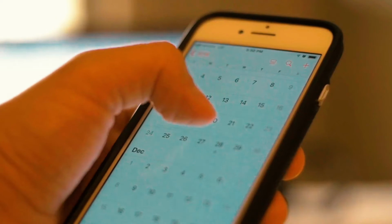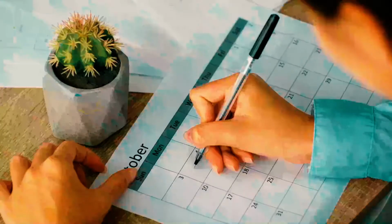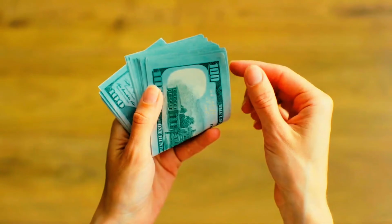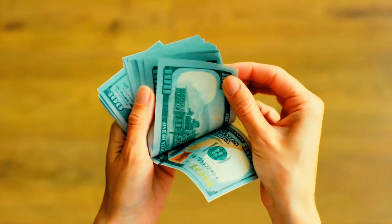There are a few different ways to approach no-spend days. One way is to pick one day a week when you don't spend any money. Another way is to choose a few days each month. Or you could even do a no-spend challenge where you don't spend any money for a certain period of time, like a week or a month. No matter how you approach it, the key is to be mindful of your spending on these days.